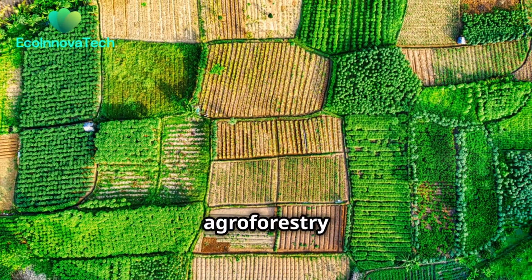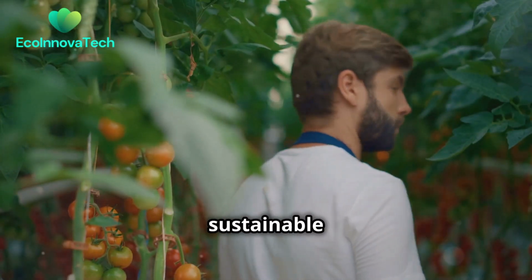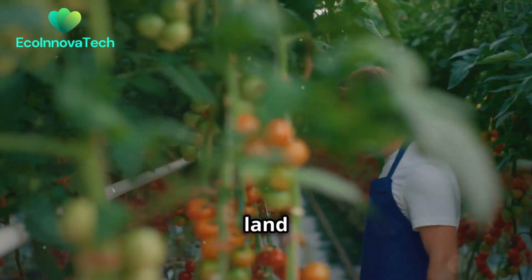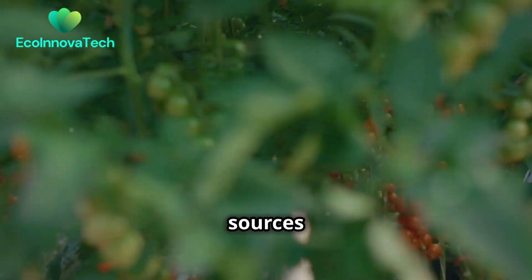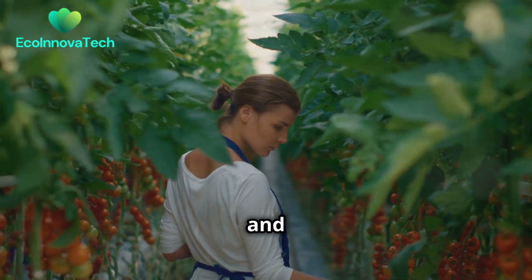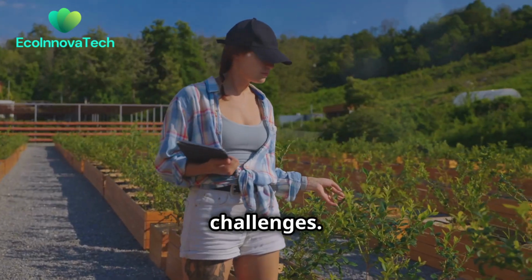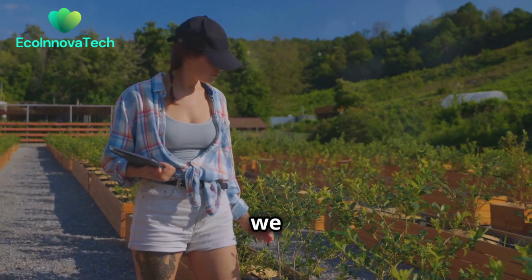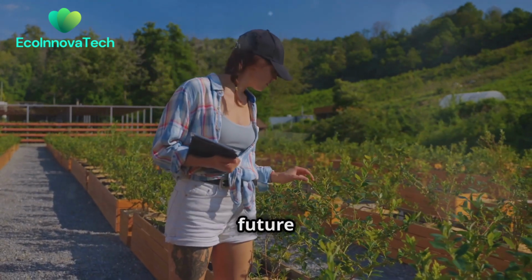These diverse agroforestry systems are more sustainable than traditional monoculture practices. They not only improve the health of the land, but also provide multiple sources of income for farmers, making agriculture more resilient to economic and environmental challenges. By leaving the old ways of monoculture behind and embracing agroforestry, we can create a more sustainable and prosperous future for farming.